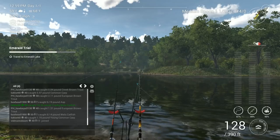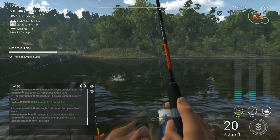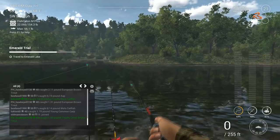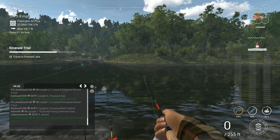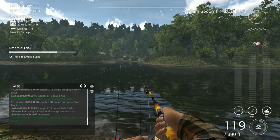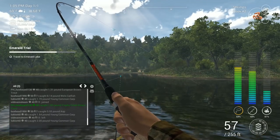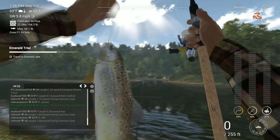Jeez, please. Trophy creek brown trout. I tell you guys, this is a lot of fun. This is a lot of fun. You know, I was kind of expecting to be sitting here a while, but good God. I think we got us another creek brown.